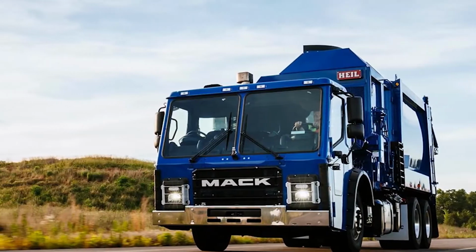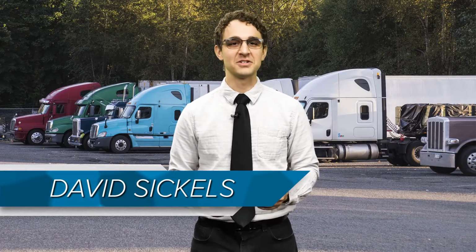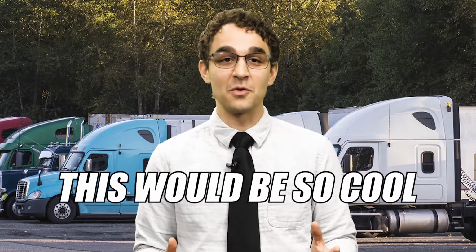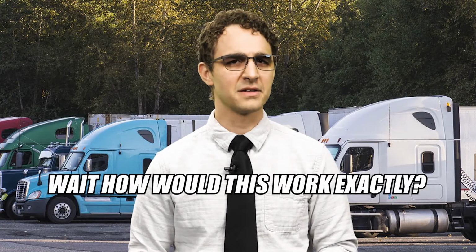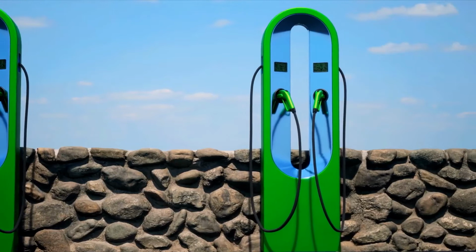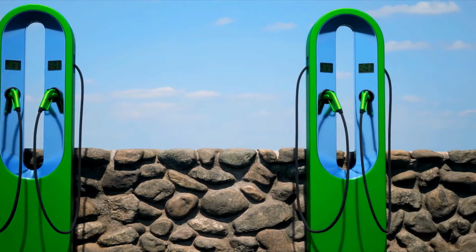Hey there. You've got to admit, electric trucks are cool. Trouble is, like many other exciting new technologies, that initial interest and excitement often gives way to questions of practicality. This would be so cool morphs into, wait, how would this work exactly? From infrastructure to charging necessities, there's a lot to figure out if you're interested in running EVs.